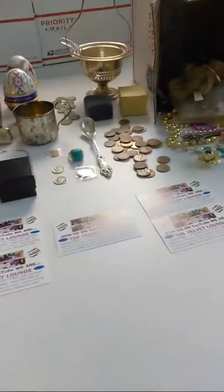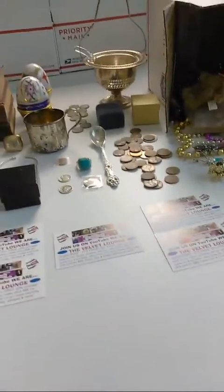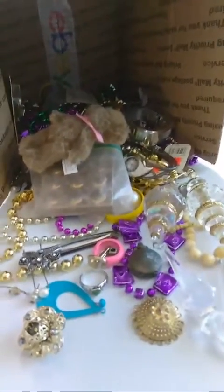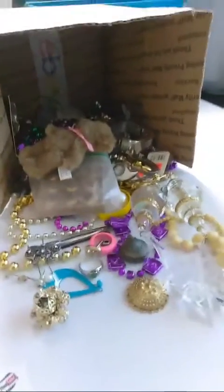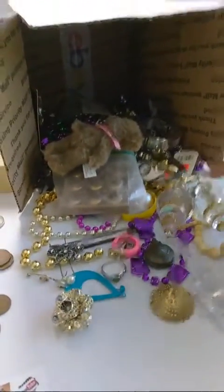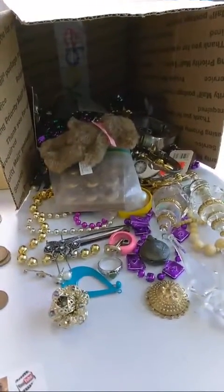So, one of the things I did is this particular booth had an entire box, and this box was just a lot of miscellaneous things that they were putting away at the end of the flea market. I saw the box, and you can't see the flap that's down here, but it says something like junk lot on it.